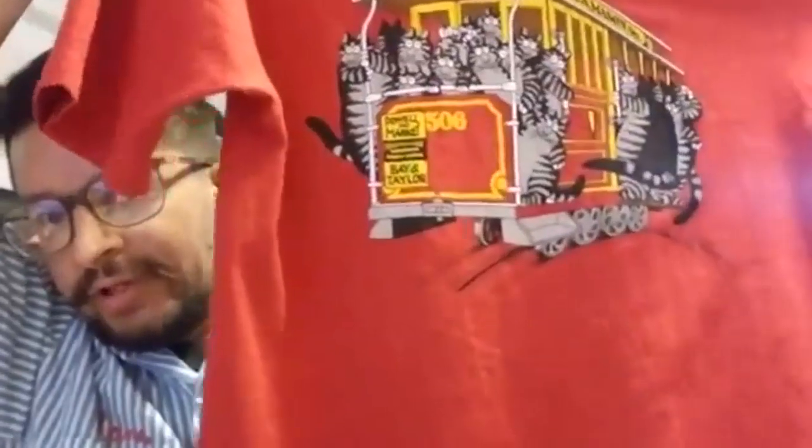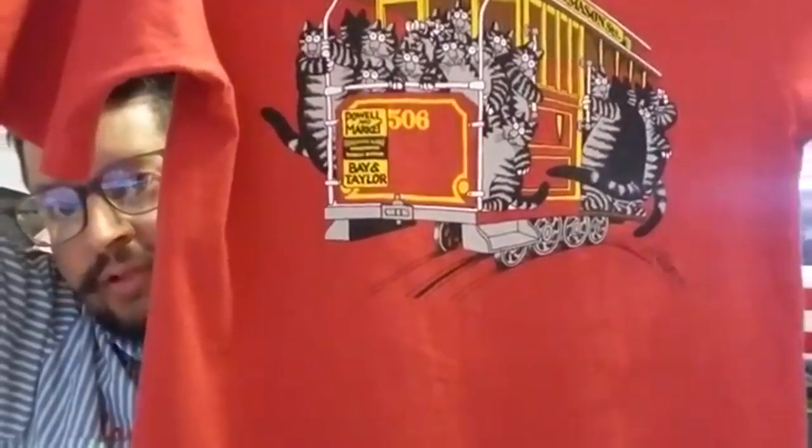And then it's double-sided too. It's double-sided as well. Boom. But on the back side, you don't get the San Francisco. You don't get the guy's signature. But it's still a cool tee. And it comes in a nice red.